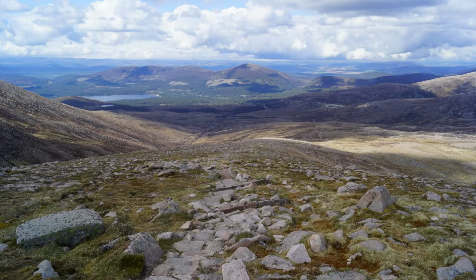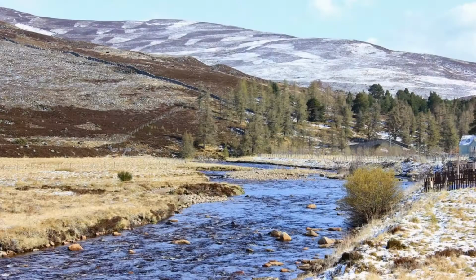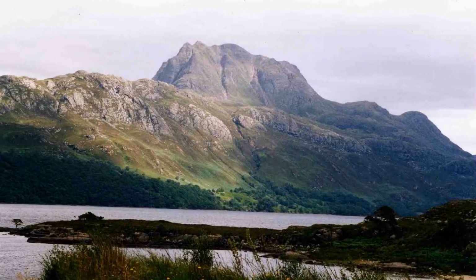Cairngorms National Park is the largest national park in the UK, a true mountain wilderness. It boasts some of the most beautiful lochs and rivers, native forests, farmland and moorland, as well as being a stronghold for Scotland's wildlife. Miles of trails allow visitors to explore the region.